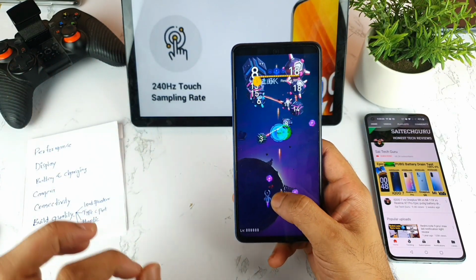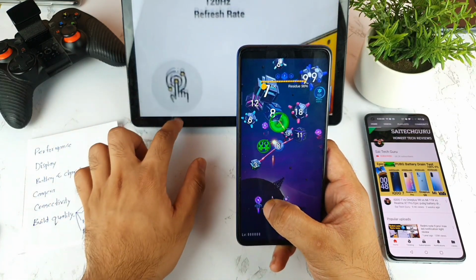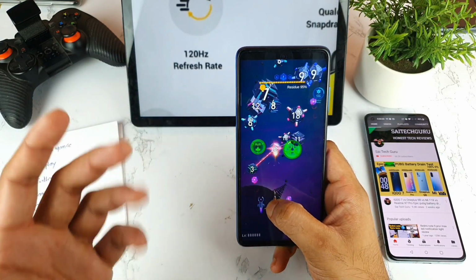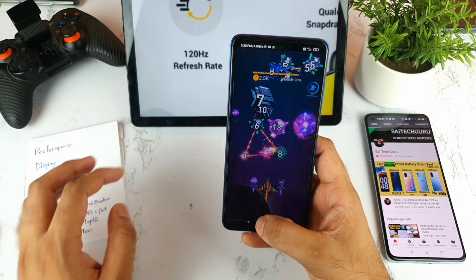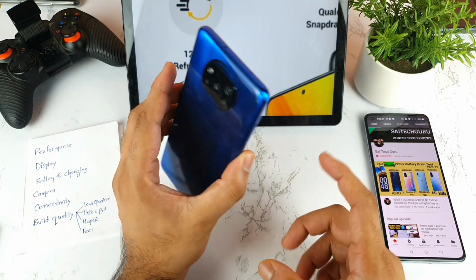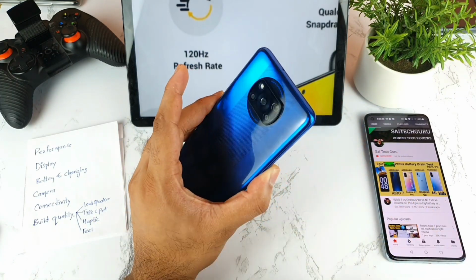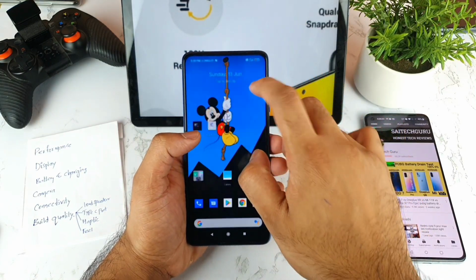For this kind of 15,000 rupees, definitely friends, it's one of the phones which has got a 240Hz touch sampling rate and a combination of 120Hz refresh rate as well. That's a really good advantage for this POCO X3 variant. So definitely light to moderate gaming can be done on the POCO X3 device. So this is the performance update on this POCO X3, and recently I did receive the Android 11 update on this phone as well.